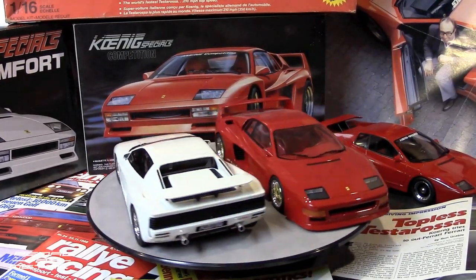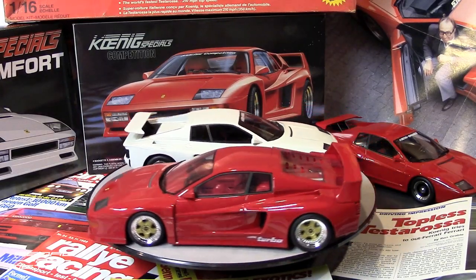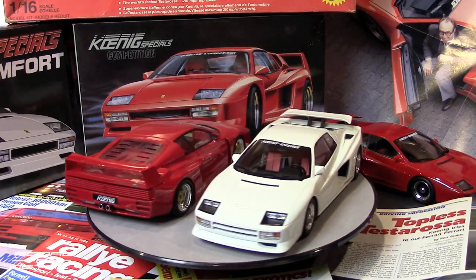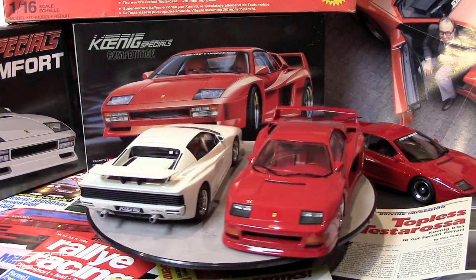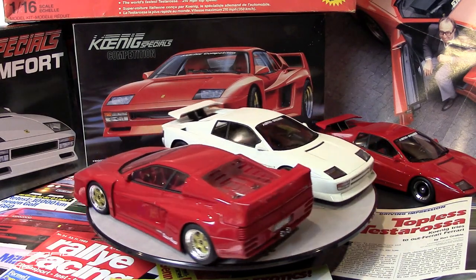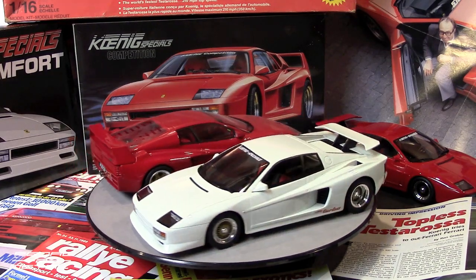The white Testarossa, those were twin turbocharged. That was the very first variation that they made, and it had the spoiler on the back and a single inlet on the front chin spoiler. That's how you can tell the difference. The red one is the very last of the 3 variants. That was the Competition Evolution, which could hit, I think, like 200 and some miles an hour.